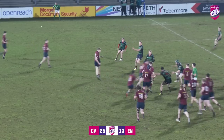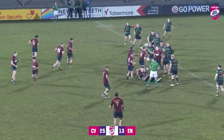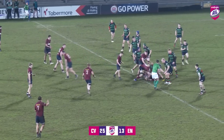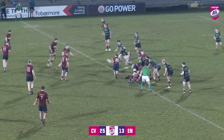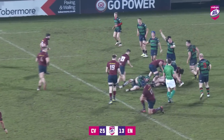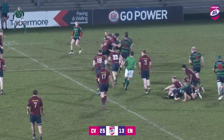Clogher up quite fast in the midfield. Hill was looking for the little snipe, took it into contact instead. It went backwards, play on. The ball slewed down. That's Timoney with his first touch. McConkey.